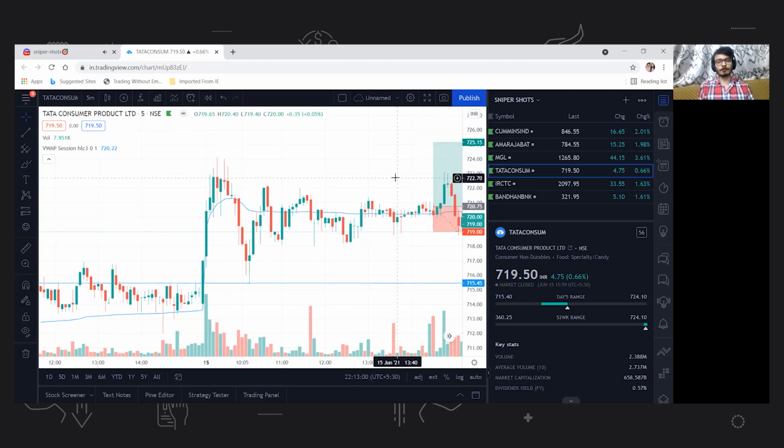It's okay to just lose 2 points when you can gain 6 points. And this was towards the later half of the day, so 2:45, 3 o'clock is where this happened. So this is another trade.